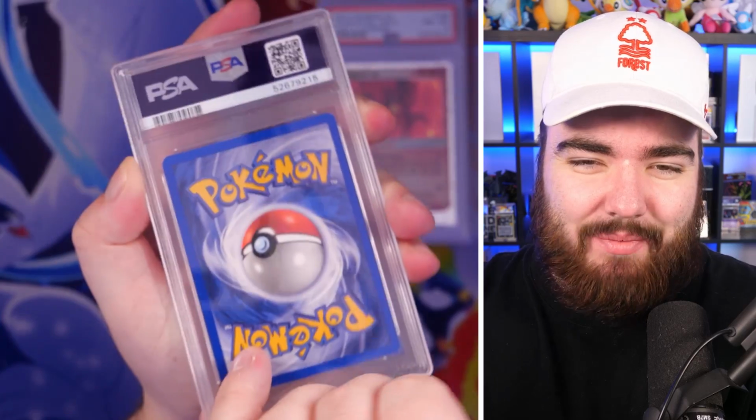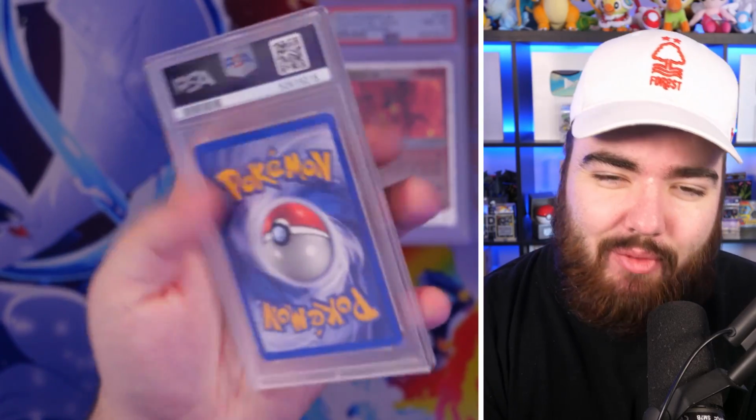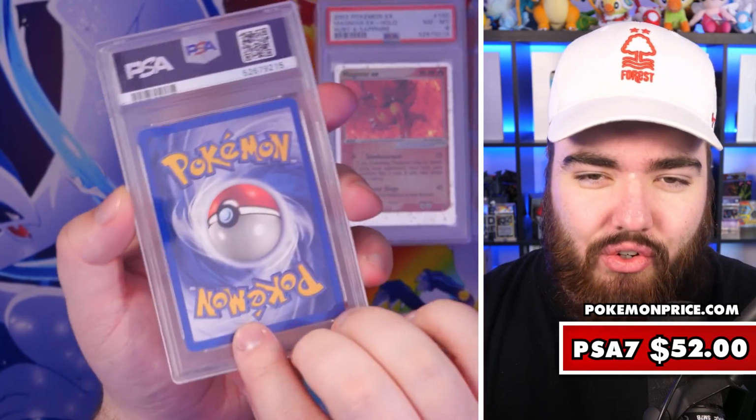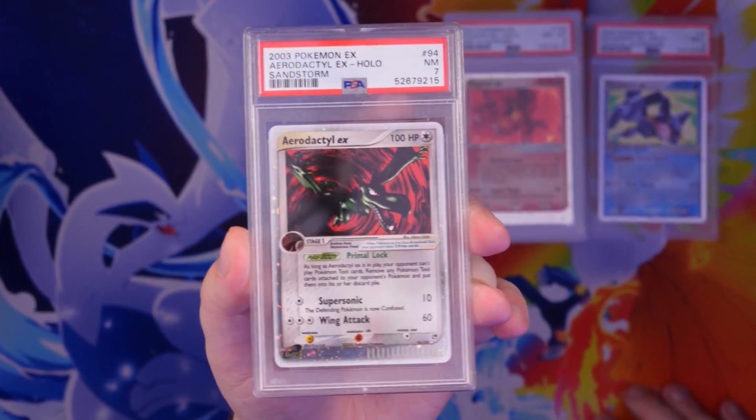All right, next up, let's see if we can get any 10s. Maybe not with this one. Look at that big nick. We have a 7. That would make sense. Okay, a bit more damage than you usually expect to see in the recent cards, but that is only the edges and the corners that we're looking at right now. We don't even see the front of the cards yet. Near mint 7 on the Aerodactyl EX.